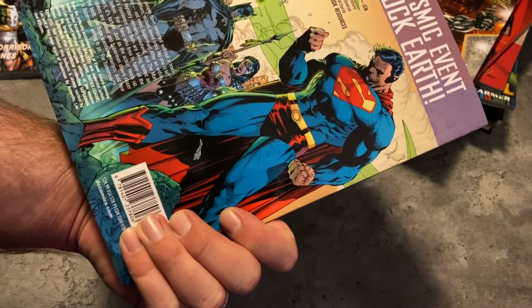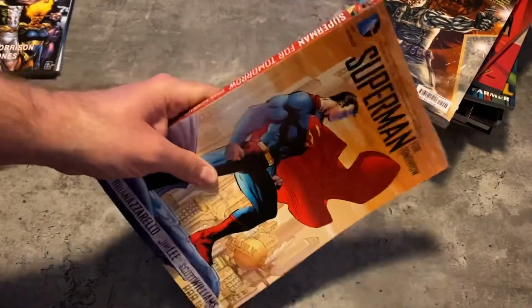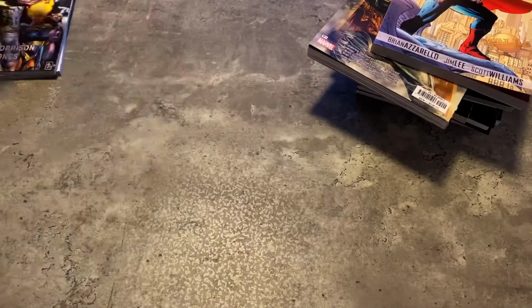This is Superman 204 to 215. So this is Brian Azzarello. He also wrote 100 Bullets and Brother Lono. So lots of Azzarello, lots of Brubaker in this haul.